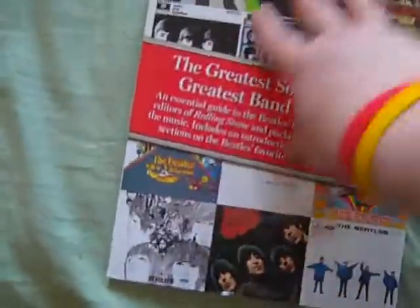One thing that's pretty funny is they don't have Michelle on here. That's one of their more popular songs, but it's not on their top 100 list. Usually, if a band has a popular song like Michelle, then it's probably in their top 10, but it's not even in the Beatles' top 100. So that's pretty unique.